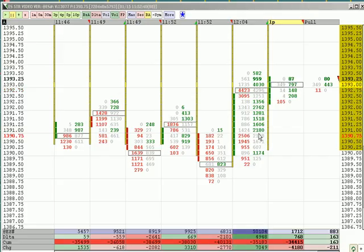Obviously, they're already long here, but there's also going to be people looking at the octant levels at 95 and change, and we're very close to that. So if we break above the 95s, I'm anticipating a rally back toward the mean of the day at least. So let's see if we can get a retracement back to the 91s. If we can, we'll see if we can't get a position.